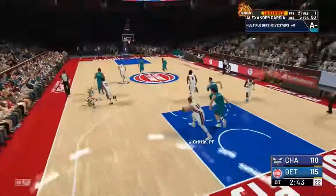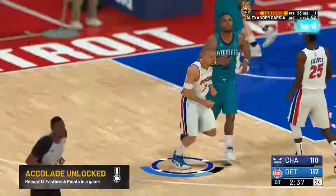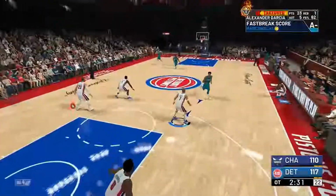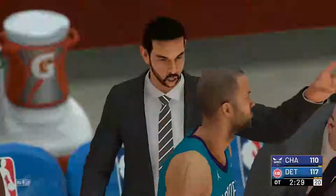Detroit with the rebound. They've led by as much as 10. Here's Garcia. Shot's good. Griffin making the play. That's 23 points for G. The ball movement on this run has been fantastic and is a big part of why they've been able to get these good looks. Charlotte calls timeout.